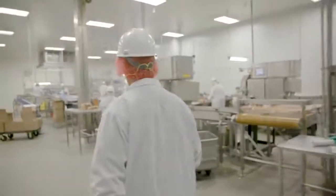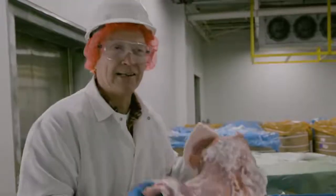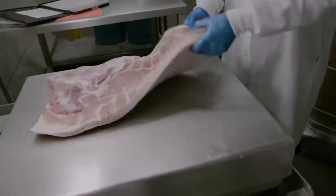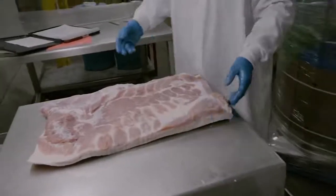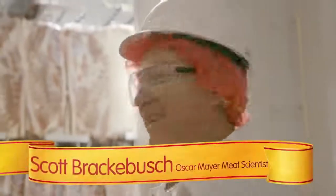In Shocking, Ohio, bacon capital of the world. In order to call something bacon, it has to come from the belly of a pig. A combination of those strips of lean, strips of fat, gives that flavor, that crispiness. It's really good. I'm Scott Brackenbush.